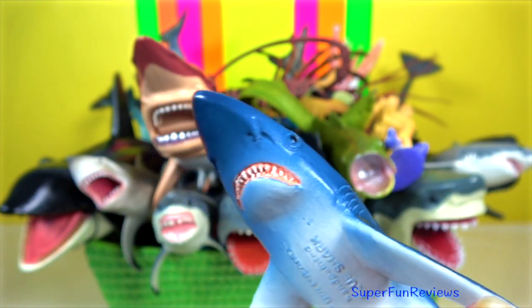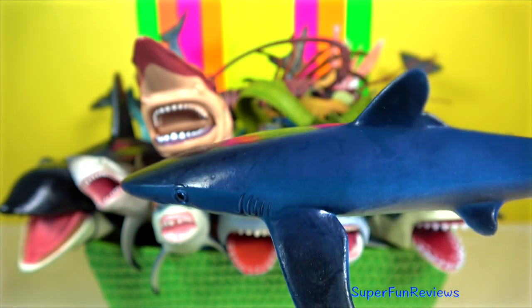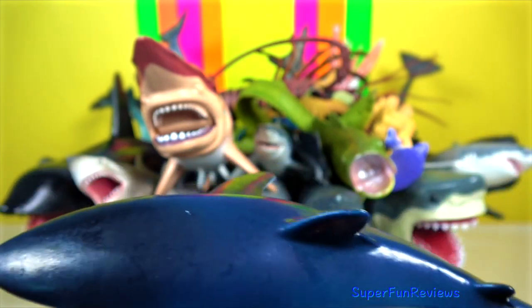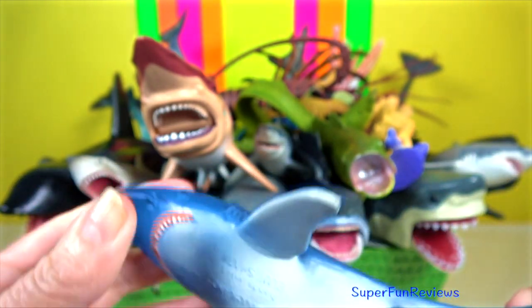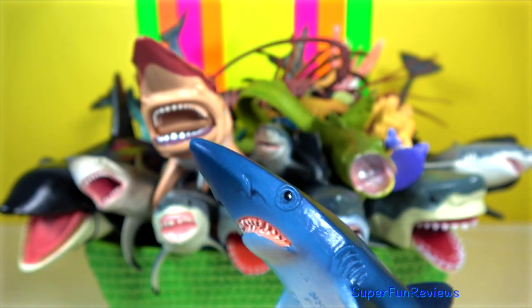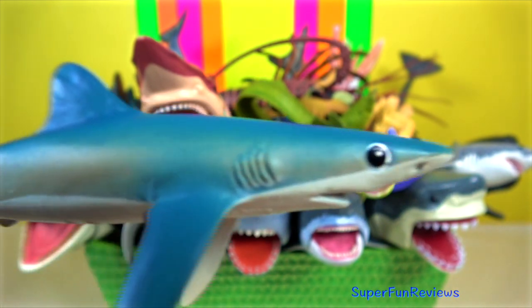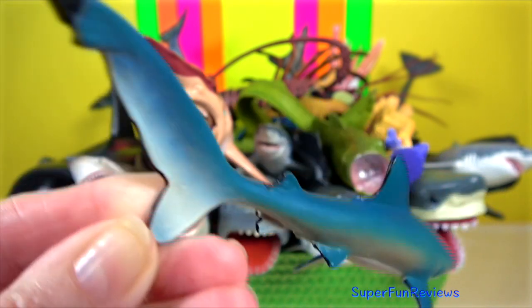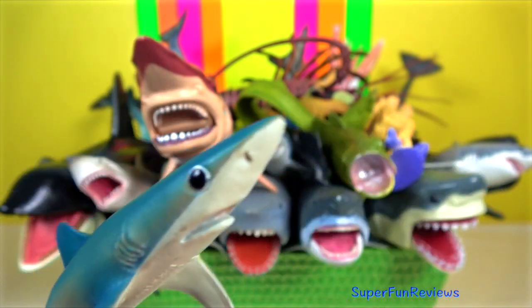Blue shark. They are light-bodied with long pectoral fins. Like many other sharks, blue sharks are counter-shaded. The top of the body is deep blue, lighter on the sides and white underneath. The blue shark is oceanic and epipelagic, found worldwide in deep temperate and tropical waters from the surface to about 350 meters.